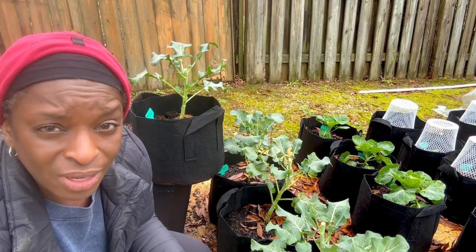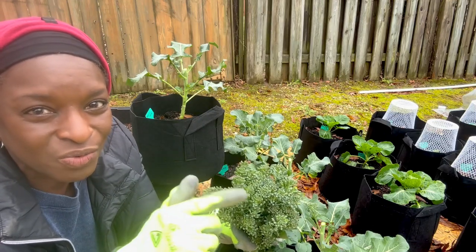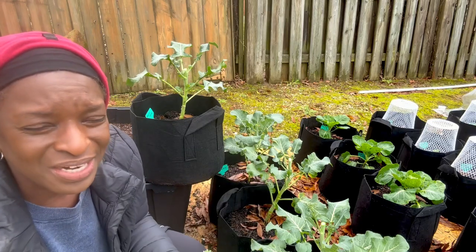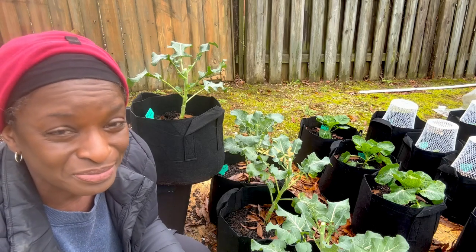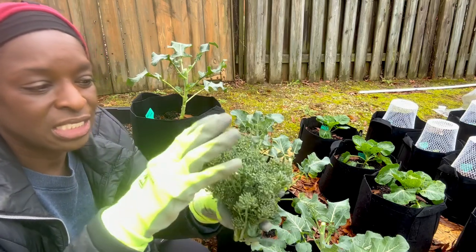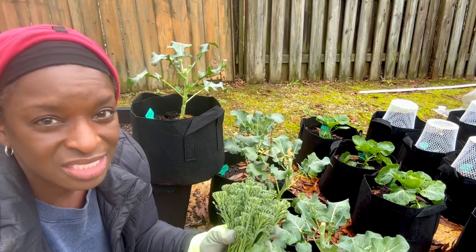Until I started growing them, I hate to admit this, but I didn't even know that what we were eating was actually the flower part of the broccoli, which is crazy because when you buy it in the store, it says broccoli florets. It just didn't register. Anyways, you can eat the flowers. You can eat these tight little pods. You can eat the leaves and you can eat the stalks.